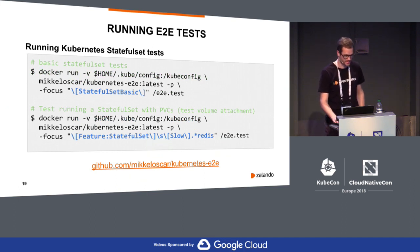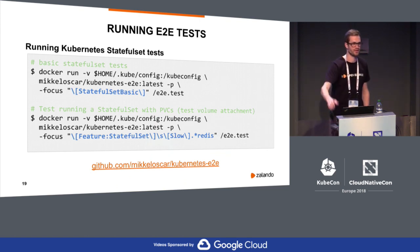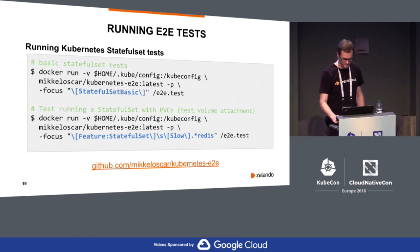The stateful set is similar. You just pick another thing to focus on, stateful set basic here, and stateful set, the one with the redis. And pretty much, if you find some test that would test something good for you, you can just pick it out and use it this way.